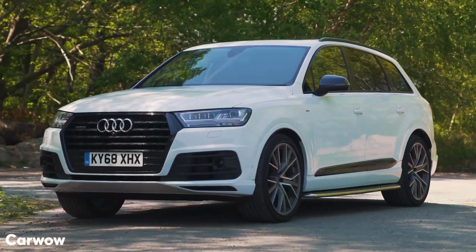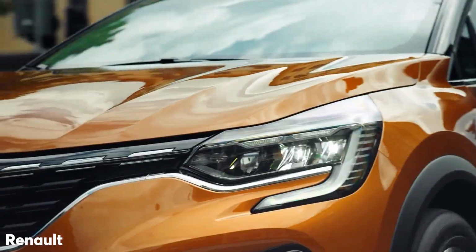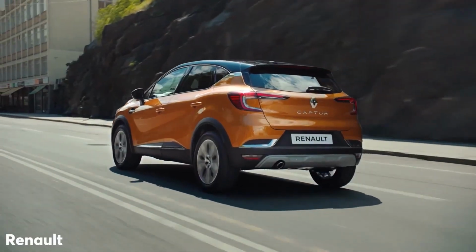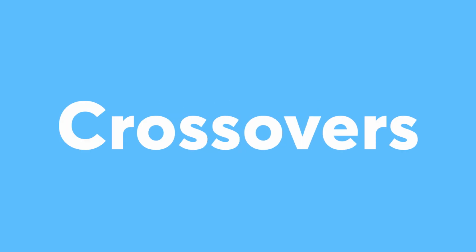So you've decided you want an SUV for your first car, but you know the cost of insurance, tax and petrol will be higher than an equivalent hatchback. So we've got you covered with the best choices and their real costs, with insurance quotes based on a first-time driver. Small SUVs and crossovers.